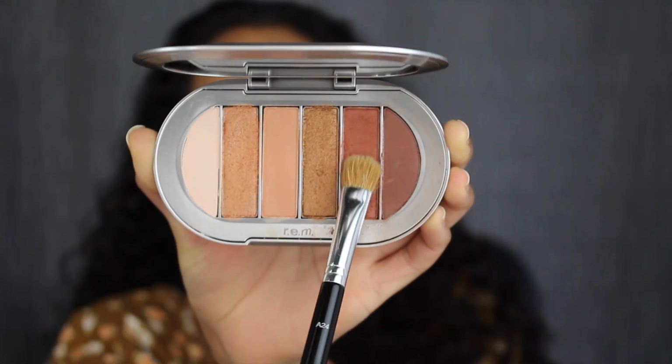Swapping my brush for a flat brush, I'm going to dip into the shade in Boca Mocha. Again, there's a little bit of fallout in the pan. Pack this all over the lid. That shade is beautiful. Taking my finger, I'm going to dip into the shade in Biscotti.